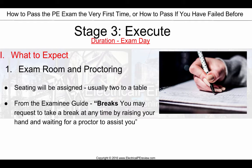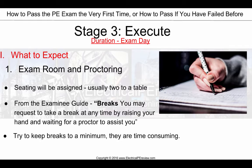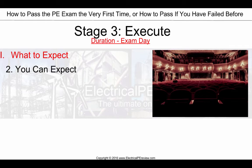Next, also from the examinee guide, breaks. You may request to take a break at any time by raising your hand and waiting for your proctor to assist you. Try to keep breaks to a minimum. They're pretty time consuming. When you do take a break, the proctor comes by, looks at your exam, folds it up into the packet, and collects it, and then usually escorts you to the bathroom. So they are pretty time consuming. Take them if you need to, but try to keep them to a minimum.